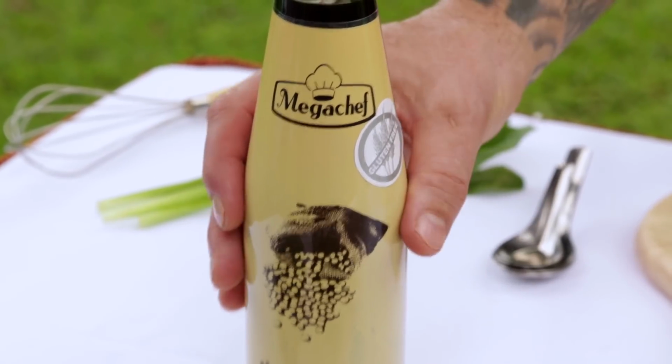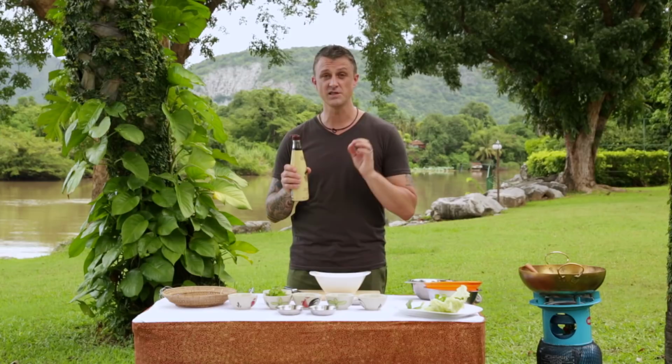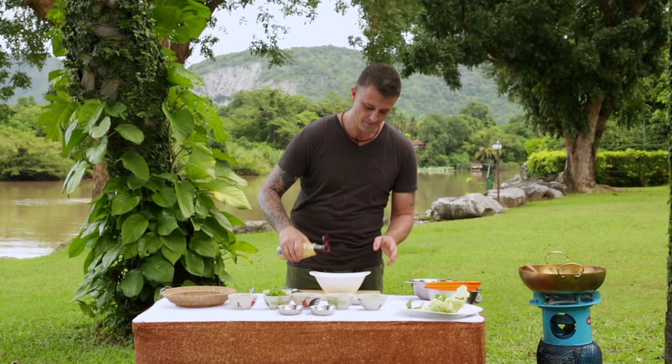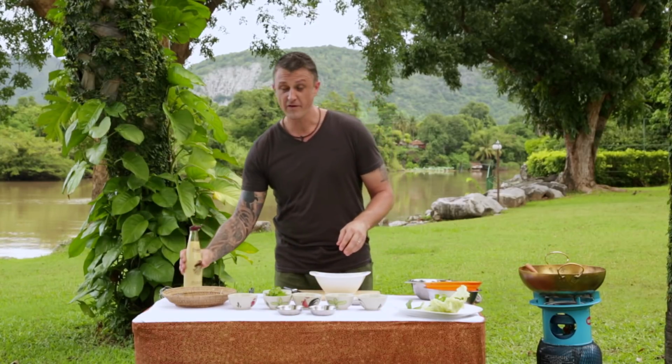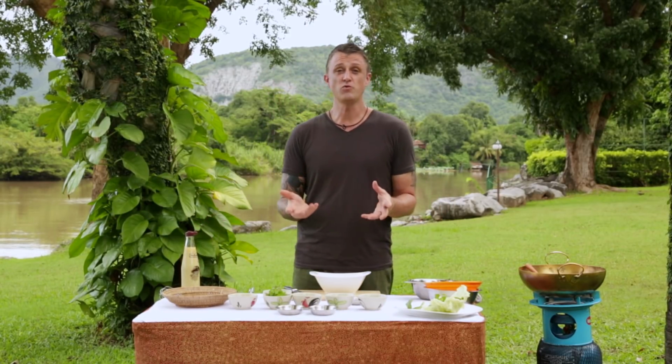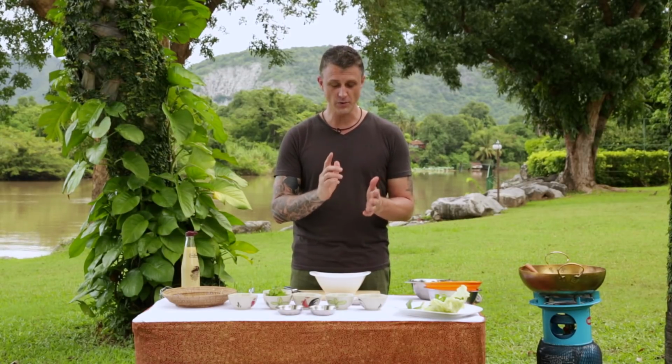Now, being a vegetarian dish, we're not going to use fish sauce today. We're going to use soy sauce, and for all vegetarians, Thai soy sauce is perfect in all Thai dishes. 1.5 to 2 tablespoons. A very simple rule in Thai dressings is equal proportions, equal quantities of acidity, salt and sweetness.